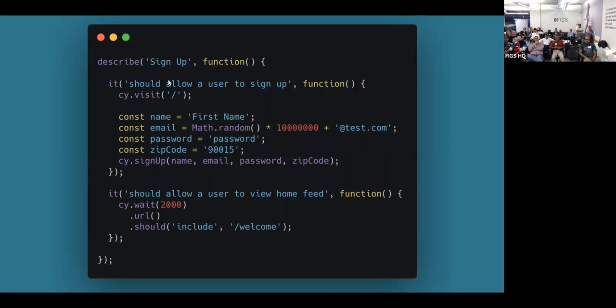This is basically a custom command that you can create when you want to execute a series of steps a bunch of times. We might have a bunch of statements where we test the same flow, so you can consolidate that into a command, so you don't have to type it out a bunch of times. So we call cy.signup, and we pass in our data. And then it should allow a user to view the home feed. After they sign up, they get to the home feed.